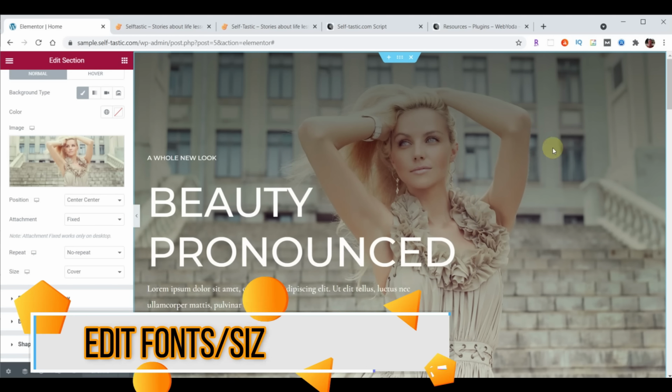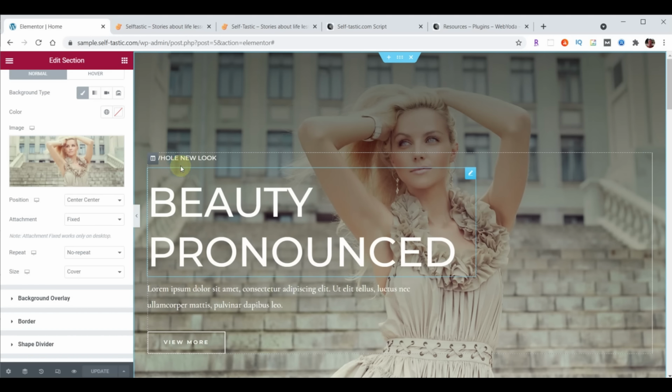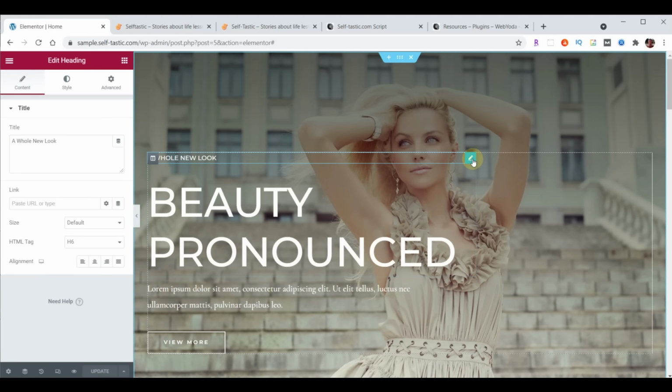So now let's make some changes to our website. This text right here, we're going to go ahead and use some of this stuff. I'll click on that widget like that. And on the left-hand side, it's already defaulted to content. And in this box, I want to put welcome to.